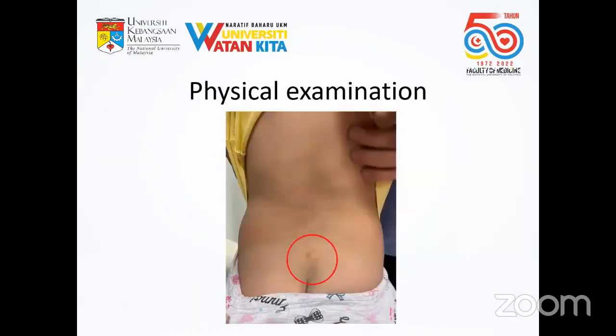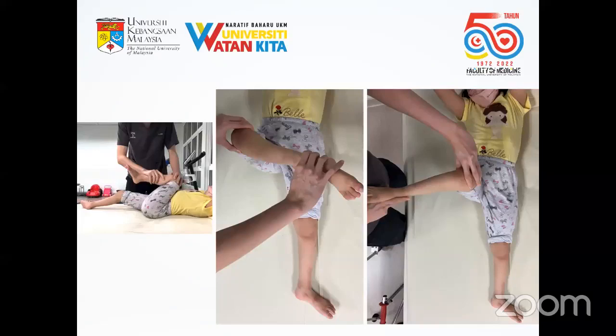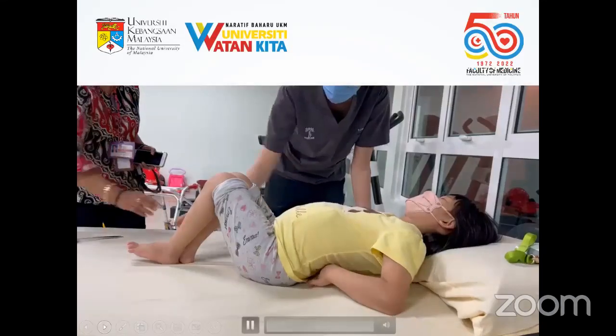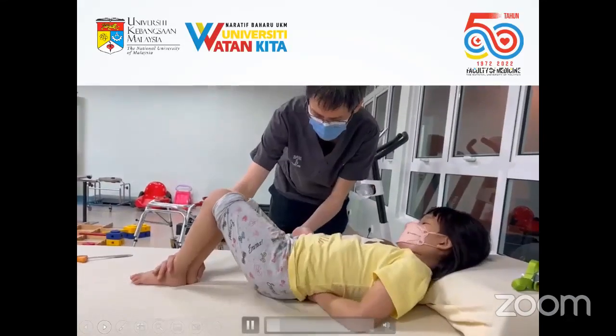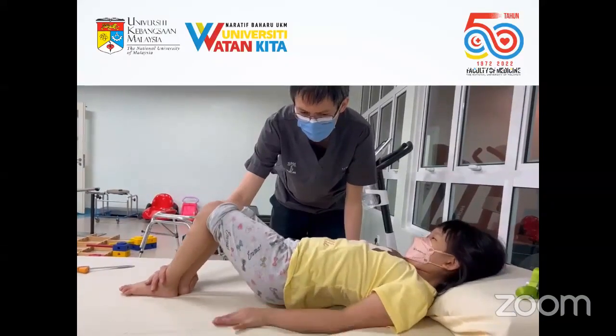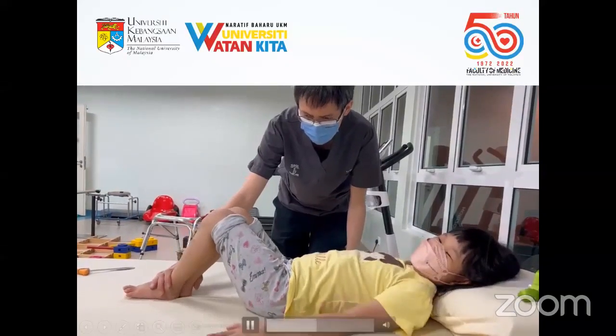On the physical examination, you can see there's a small skin tag over the lower back. And you can see from these images that her joints are quite supple for position. For the bridging part, I'll play a video. So this is a form of bridging exercise. We can see she has very weak hip extensors.